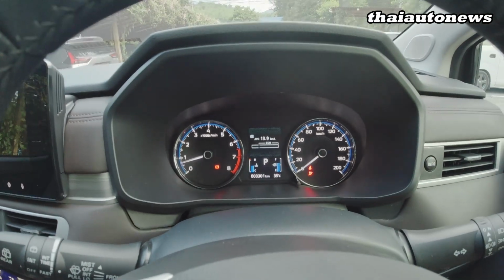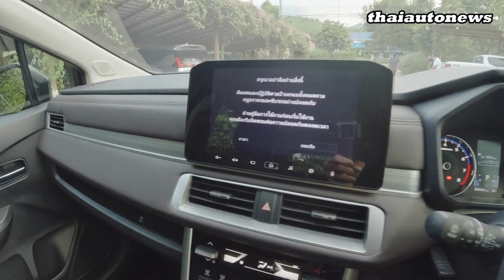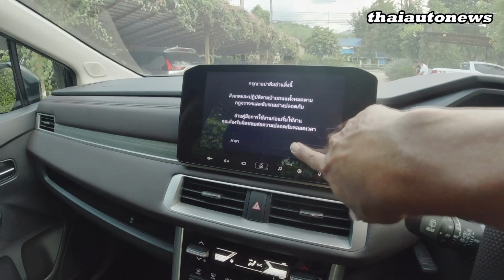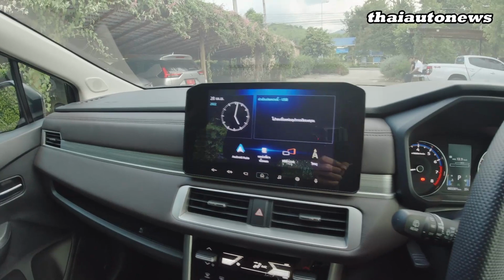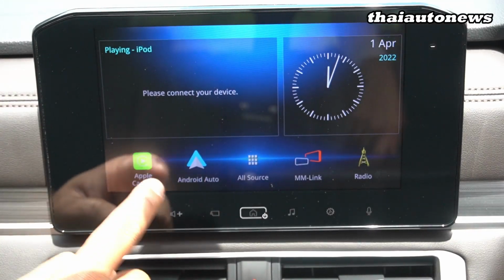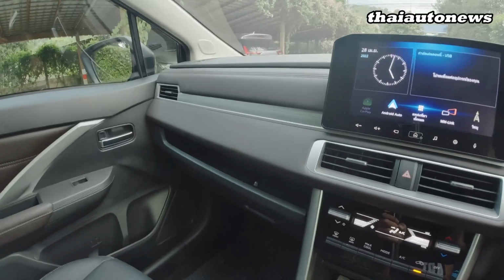Small color readout in the middle, two analog dials, but the main attraction here is the 9-inch touchscreen, which is available only for the Thai version because the Indonesian version gets only a 6-inch screen. This is a 9-inch touchscreen with Apple CarPlay, Android Auto, and the materials and the color scheme is also unique for Thailand.